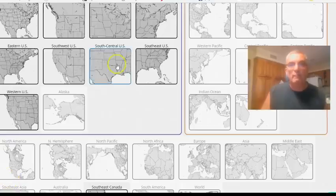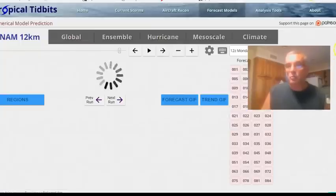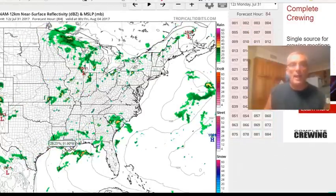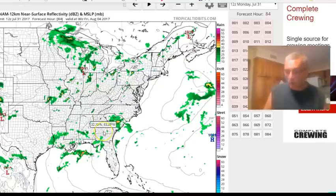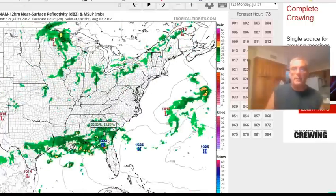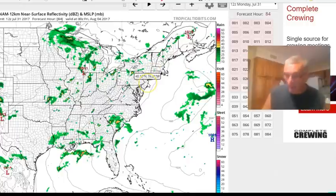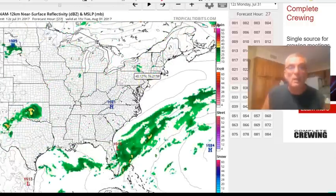I don't expect it to be a very busy week in the eastern two-thirds of the United States for the most part. Here's the NAM out to 84 hours, with some showers and thunderstorms. We get into the humidity as we move into midweek. We'll probably start to see some pop-up storms from time to time. Let me back this up just a little bit.